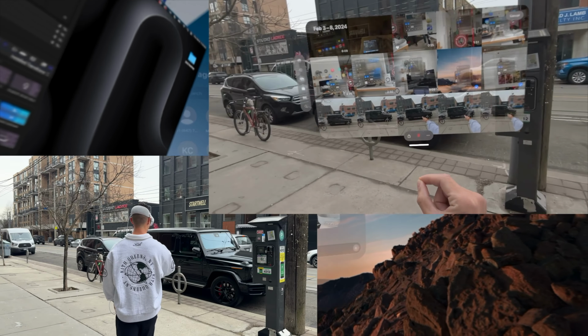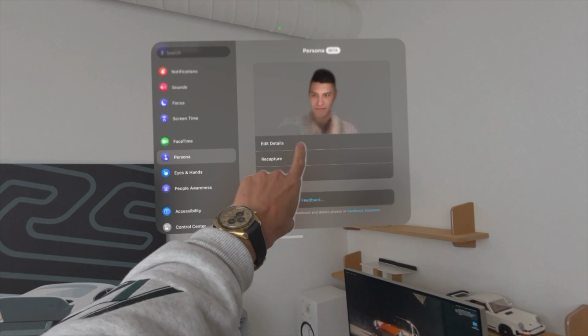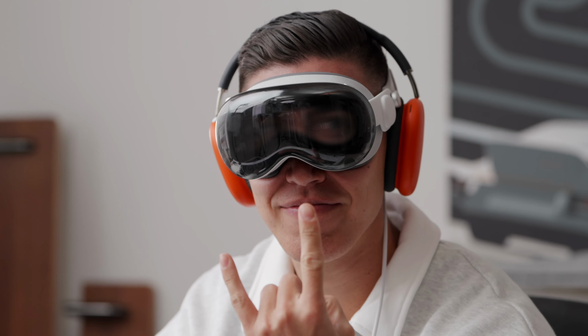Controls are really intuitive. Everything kind of works with your fingers, and everything is mapped to your retinas wherever you're looking. It is kind of weird to see your own little persona that I created, a bit surreal, honestly.